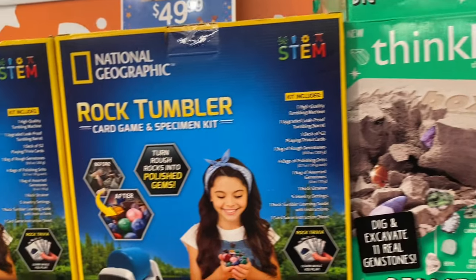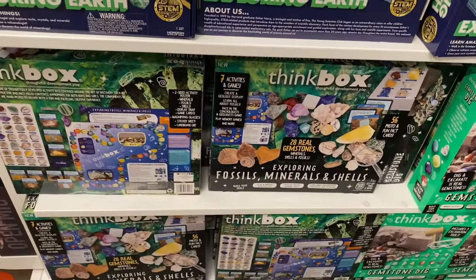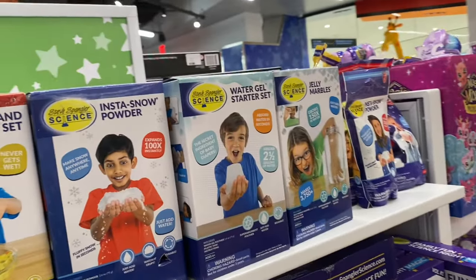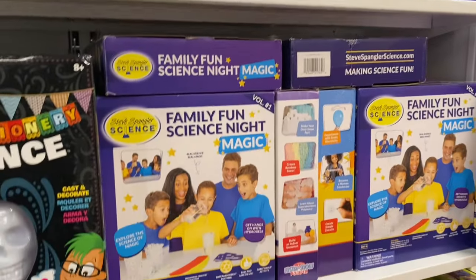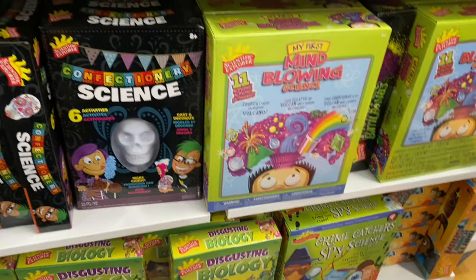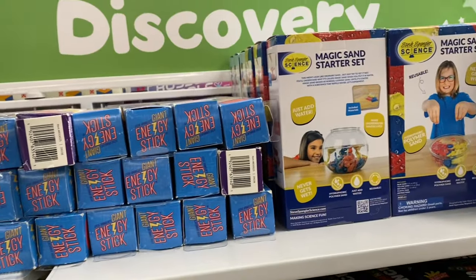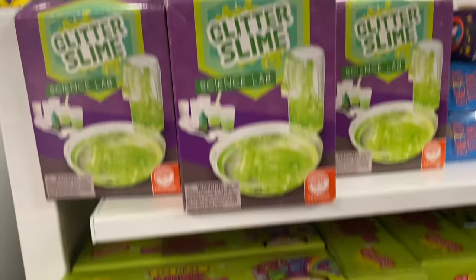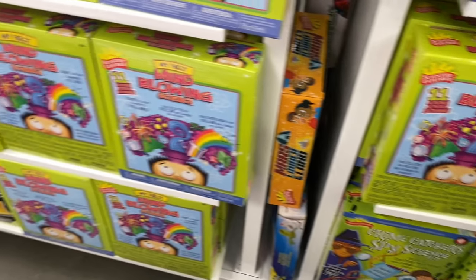Girl section here. You got a rock tumbler. You got minerals. You got rocks. That was definitely my section back in the day. Experiments, rocks, telescopes, microscopes, and a bunch of other weird stuff that was seen back in the day if you were a nerd like me.